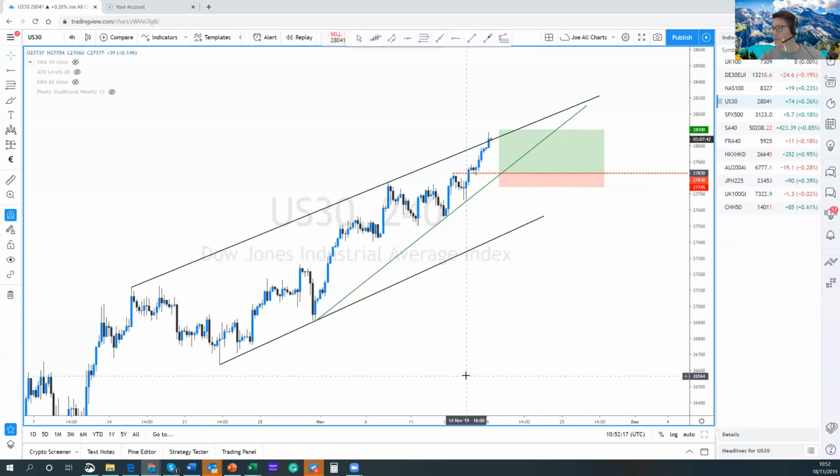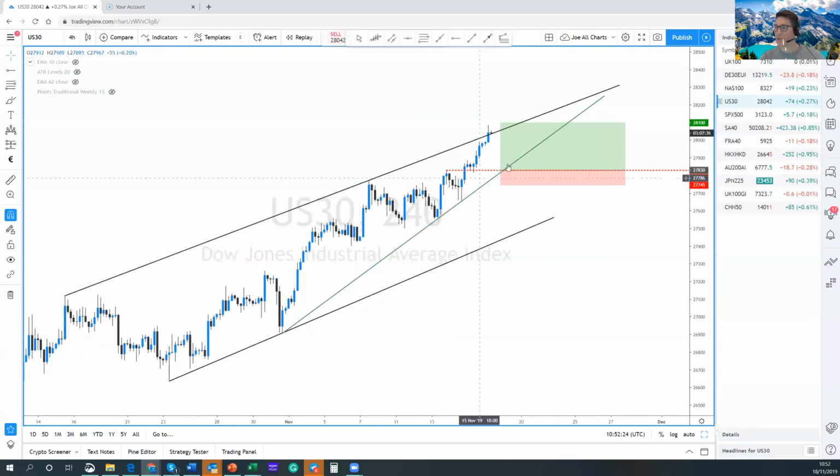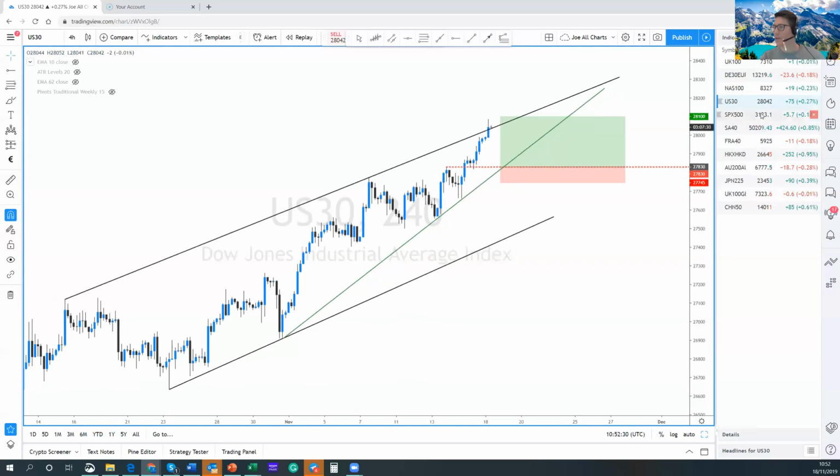Looking for a pullback to around about 27,830 if we get one. Those levels might vary a little bit throughout the week, but that's where the uptrend and some support marry up. So that's where I'll be looking to buy dips to this week.